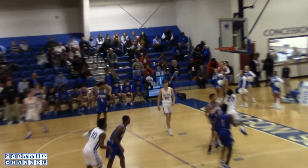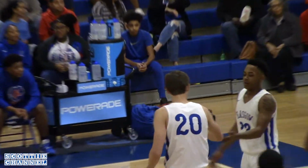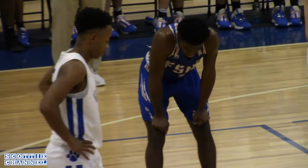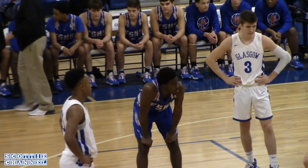Nick works his way into the lane all the way. Yeah, you know what this is going to be. Charge. Oh, we're going to call a block. It'll be a blocking call on Franklin-Simpson. And Knight is called for his first, team second.